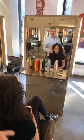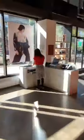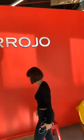But right now it's time for us to go to our red wall and get the final shots, the pair of you. Let's go to the red wall, please, ladies. In fact, we're going to go right here under the light. So shiny.